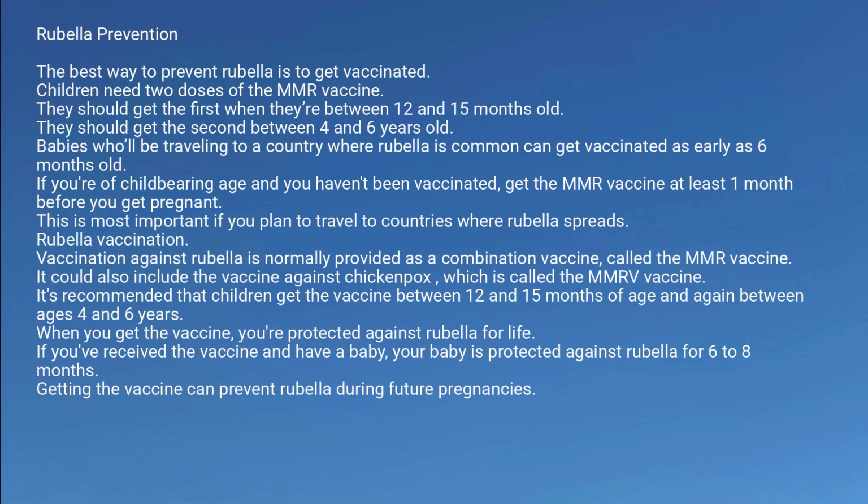Rubella vaccination. Vaccination against rubella is normally provided as a combination vaccine, called the MMR vaccine. It could also include the vaccine against chickenpox, which is called the MMRV vaccine. It's recommended that children get the vaccine between 12 and 15 months of age and again between ages 4 and 6 years. When you get the vaccine, you're protected against rubella for life. If you've received the vaccine and have a baby, your baby is protected against rubella for 6 to 8 months. Getting the vaccine can prevent rubella during future pregnancies.